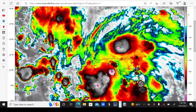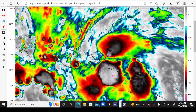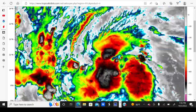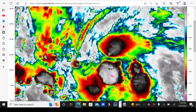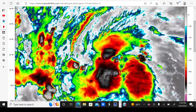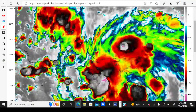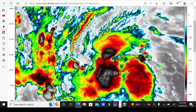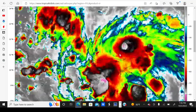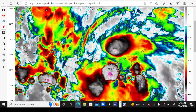Looking at the satellite imagery for Invest 91L, it still remains disorganized and is bringing a whole lot of heavy rain to Trinidad and Tobago, as well as northern Venezuela. Invest 91L is actually skirting over land in northern Venezuela right now, and this is going to have implications for how strong it's going to get down the road. And I actually have some good news regarding the potential intensity, compared with yesterday's update.